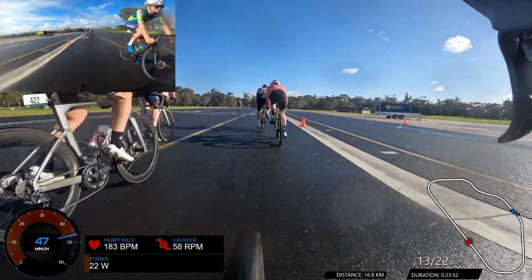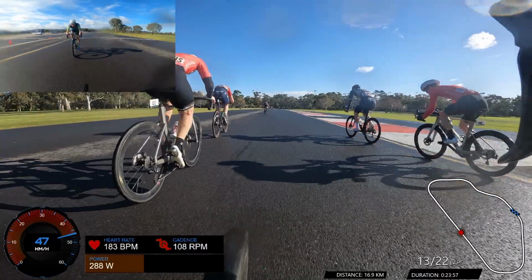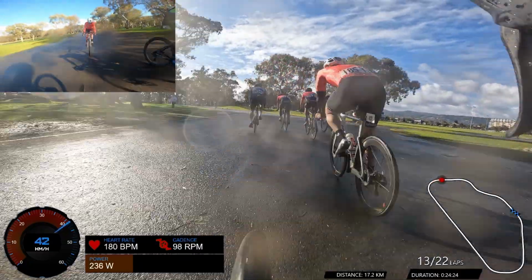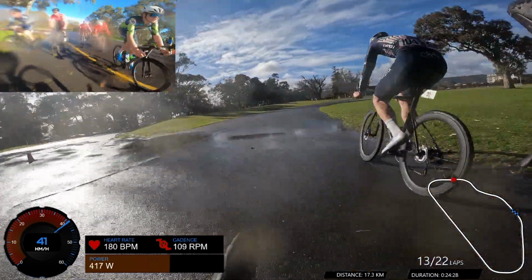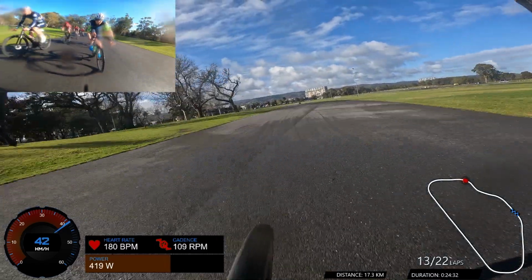This group never gets back to the front, and we just simply cannot organise ourselves. We are coming out of the bottom corner 4 wide. No one's pulling through smoothly. I'm yelling at them, come on, rotate. And I'm not getting any coherency in this chase.